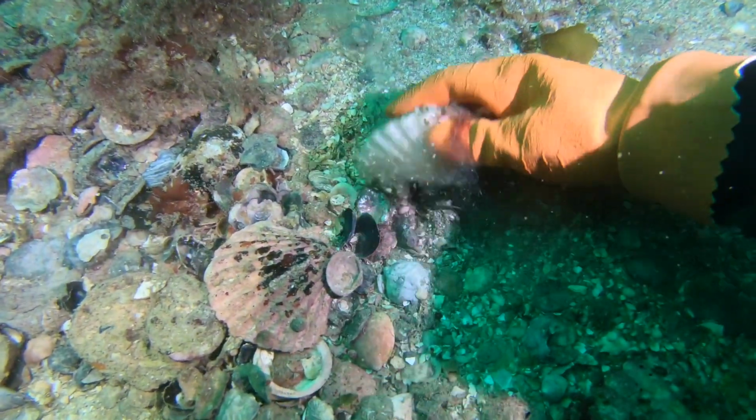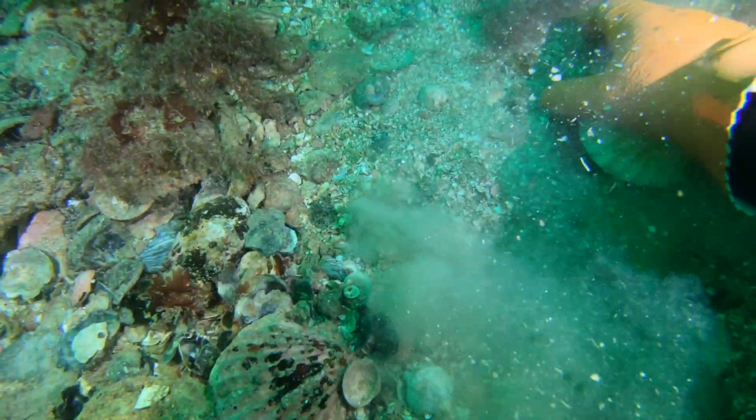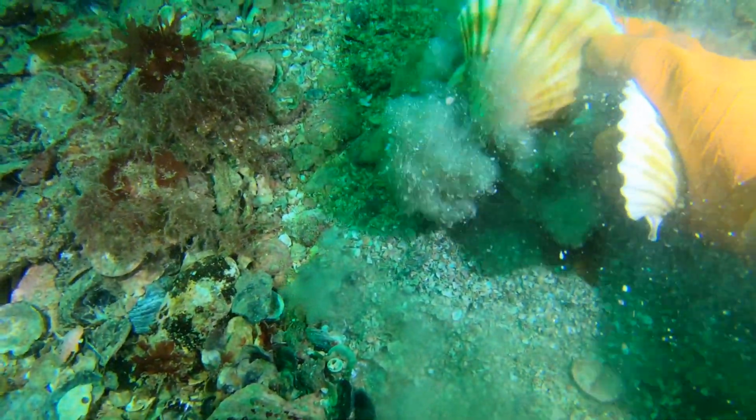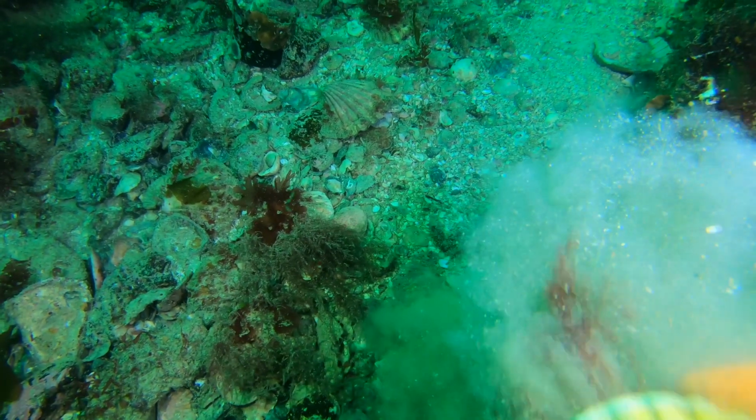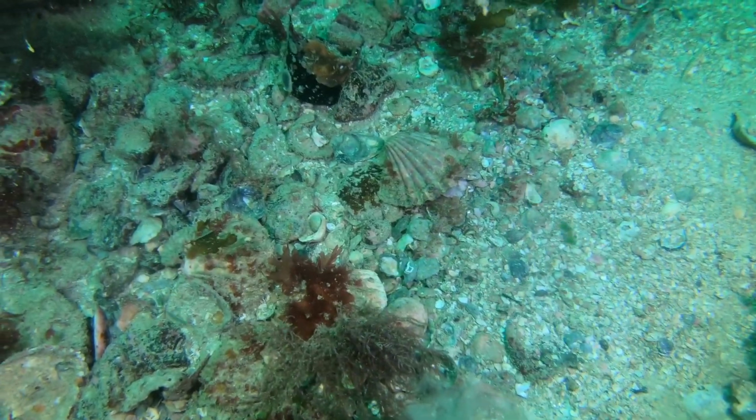See, there's two more scallops. And it's interesting, you see the rings on the back of these scallops. You can almost age them a bit like a tree trunk. So that one looks like it's 3 years old. 3 distinctive rings.